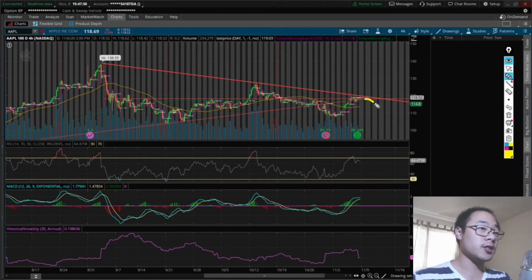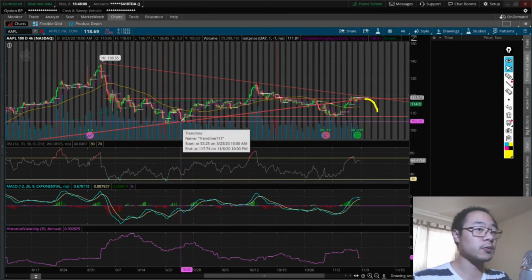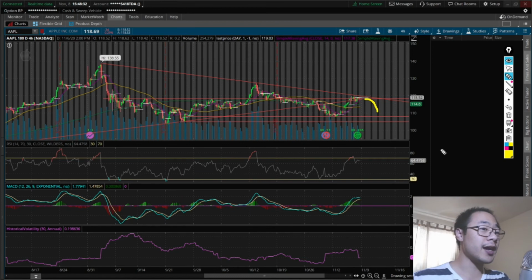Now, what if Apple breaks to the downside? Well, if it does this and breaks below this 50-day moving average, then it gets a little bit dicey. The next level of support we're looking at will be somewhere between 108 and perhaps 105 or so. In that case, even if the stock bounces off there, now we're forming more of a descending triangle rather than a symmetrical wedge, which is a bearish pattern.